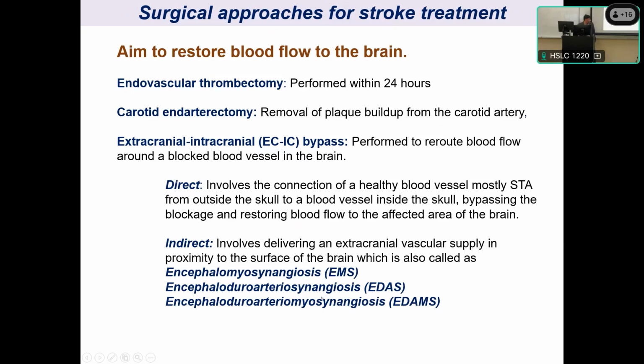So EMS, which is going to be my work. This is encephalomyosynangiosis. As the name itself suggests, you are joining muscle to the brain surface. The other subtypes are encephaloduroarteriosynangiosis and encephaloduroarteriomyosynangiosis, a combination of these first two. So EMS directly applies the intact temporal muscle on the brain surface. They don't separate any blood vessel and then connect it to the brain vessels. They directly put this muscle, and this muscle is highly vascular, so blood vessels will grow in the brain surface and then provide the blood supply over time.